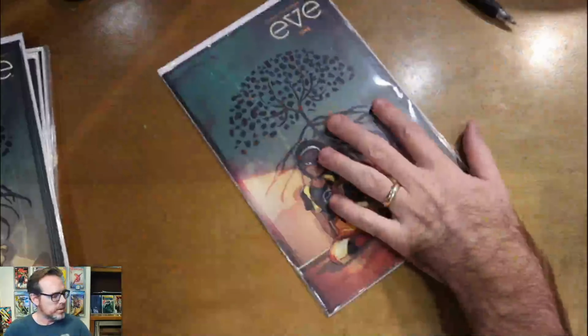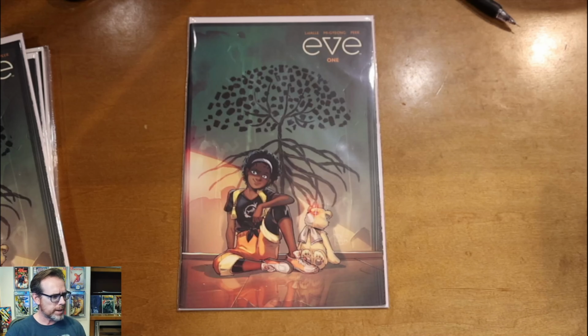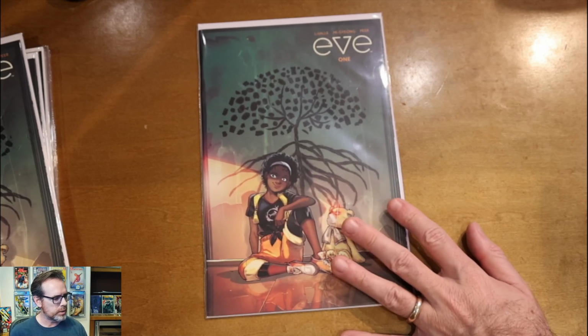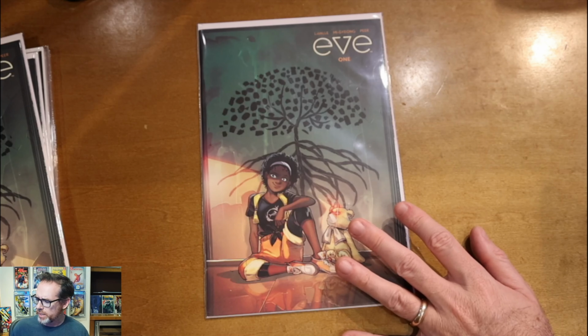And now we've got this one. And I didn't replace the bag and board. It's fine. I typically only do that if the bags and boards are in rough shape, not of a good quality, or if they're 9.8, I always put them in the BCW Silver Age bag and board.